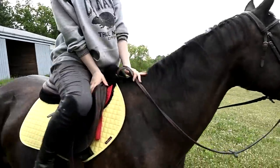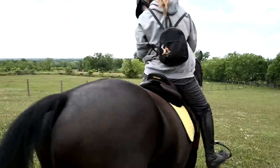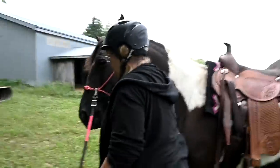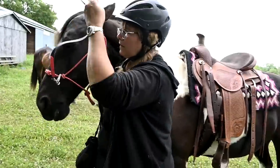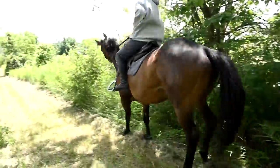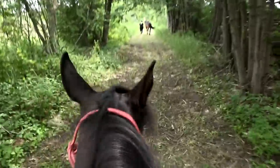Oh, geez, these are so long. Mom, you know what would be great? If I could hop on Chino. Three, two, one, go. Good girl. It is so fast and bouncy. She is going to gallop me back home.